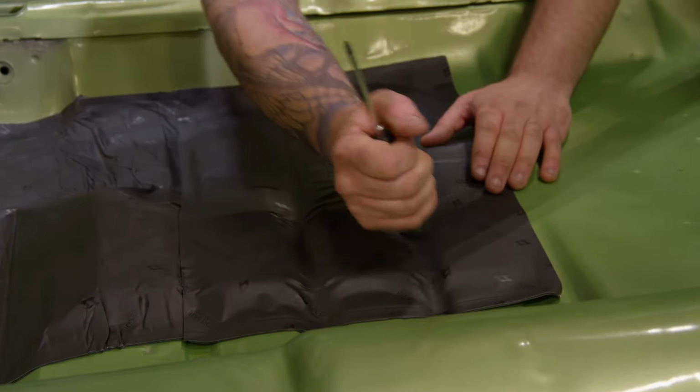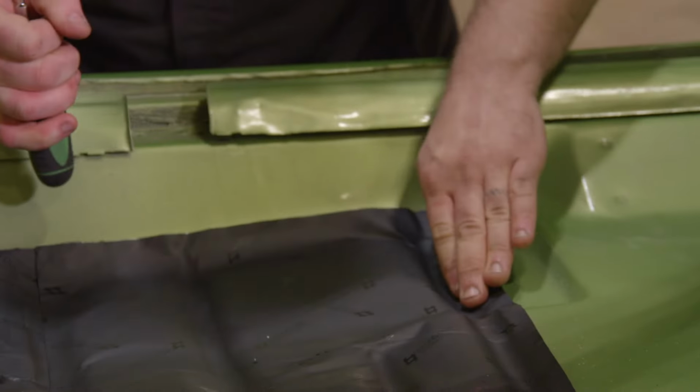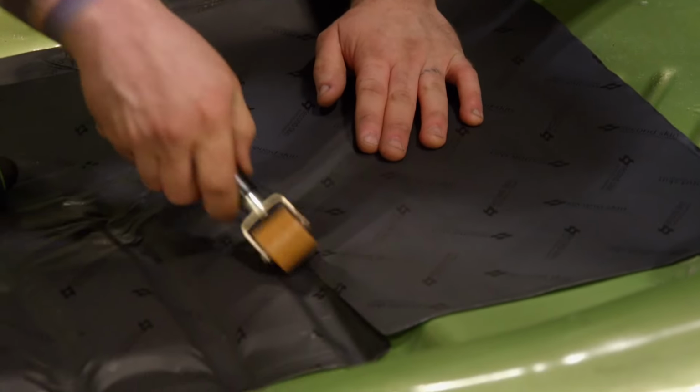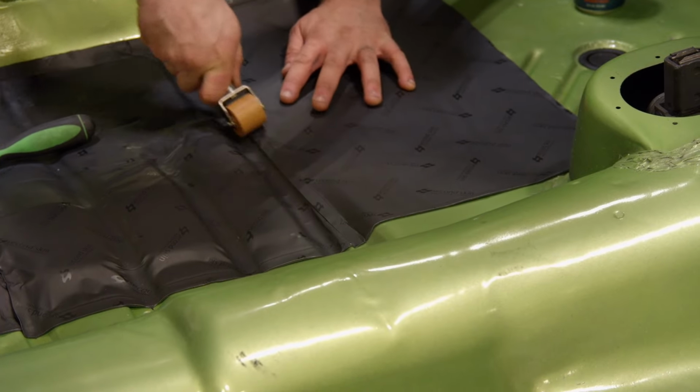The process of this goes really easy. It comes out in these pre-cut squares. And I have a screwdriver with me, use the end of it to get in the cracks and crevices, and then they actually send us a roller, which helps out really nice, so you don't cut your hands up, because the backing of it is a really thin metal.